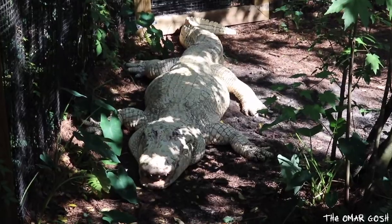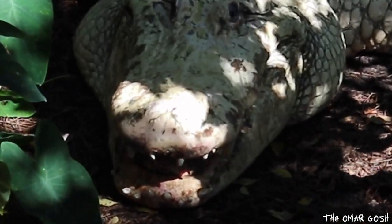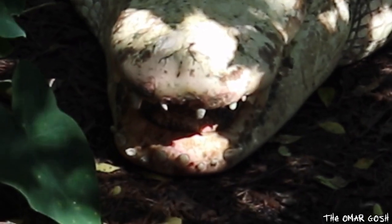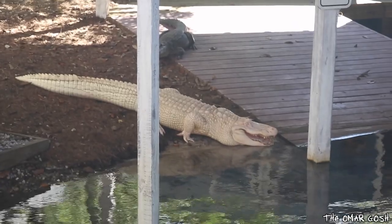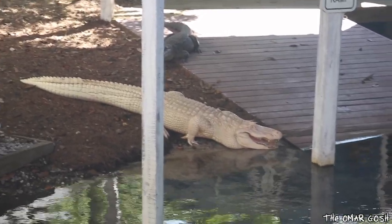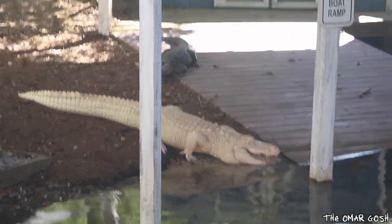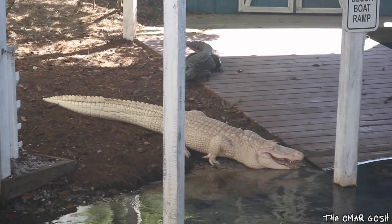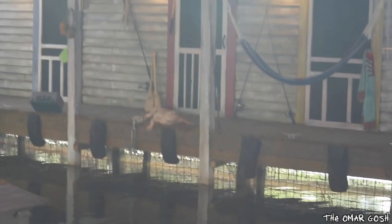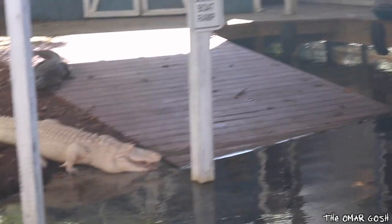Pretty awesome. Say cheese! I think he wants to eat you, busted! Look at that mouth! So there is Pearl right there, and they just found out that Pearl is a boy. So just to show you the difference between an albino alligator and the leucistic alligator. That other alligator right there is a female, so Pearl has a couple girlfriends. There is another albino alligator over there, female, but yeah, they just found out Pearl is a male. So he has two girlfriends here.